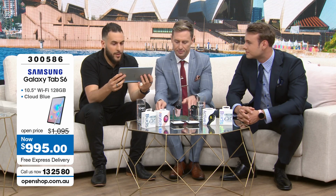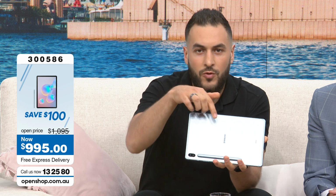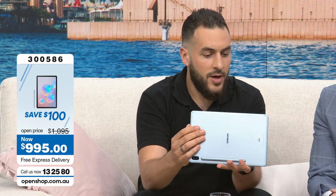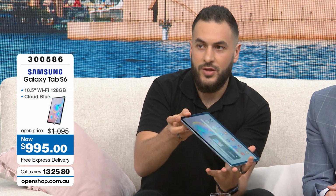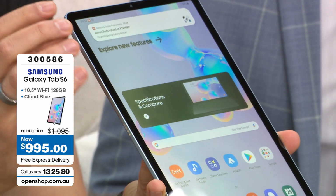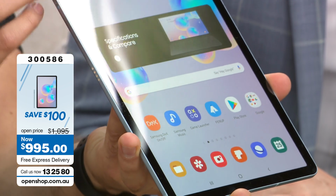Before I get to the display itself, on the back you'll notice this beautiful cloud blue color. It is a nice stylish color and the S Pen is on the back, which we will get to as well. So we'll show you guys what it's all about. But when you look at the front of this device, I'm just going to turn it around so the viewers can see. You're greeted with a beautiful 10.5 inch Super AMOLED display, which gives you really bright and vivid colors so that you're fully immersed in those details when you're watching your content.